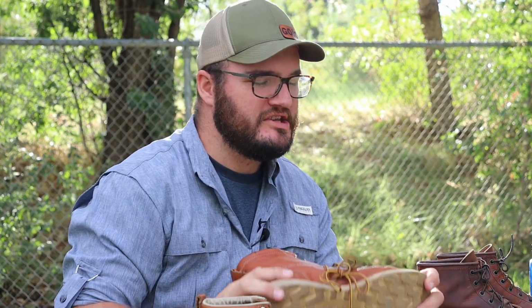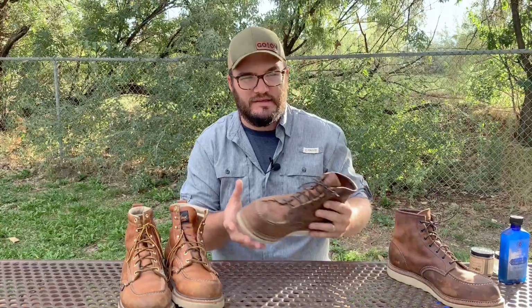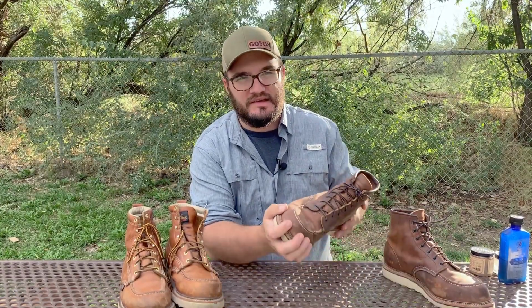Whereas this guy with the shank has more, I would say. However, of course, the shank is more in this part of the boot, and for standing all day, a lot of guys will say that this is a really good boot. I've noticed that this one is still stiffer, even though it doesn't have the shank, but I guess you'd kind of expect that because the shank stops short of the toe spring.